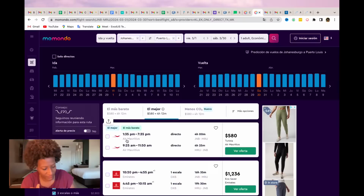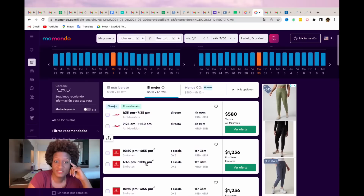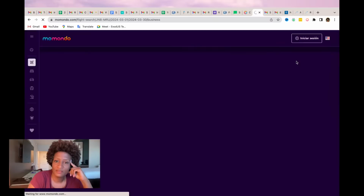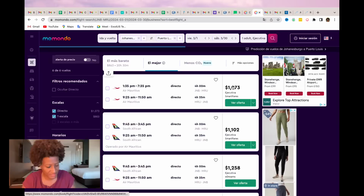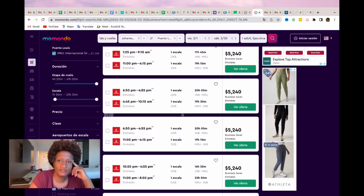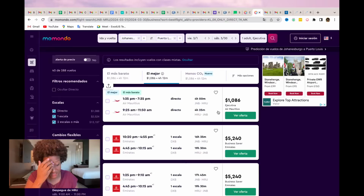So $580 for economy, so $600 for economy. Emirates, if you wanted to pass back through Dubai, $1,200. And then let's look at business class. For short flights, business class isn't always worth it, is what I'm saying. But $1,073 is fine, so we're going to write down $1,100 for Air Mauritius. But again, that's through a third party. What is it through the airline? Yeah, $1,100.